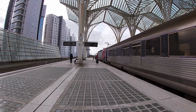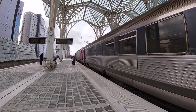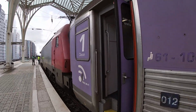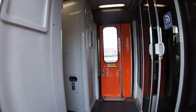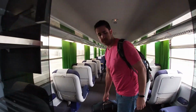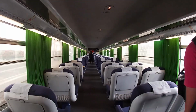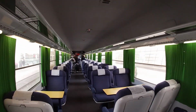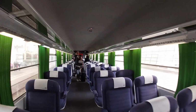Icons on the side of the train also indicate some facilities, for example where you can park your bike and where you can find a restaurant car. All carriages do have free Wi-Fi, both in first and second class. Tickets for these trains always include a reservation. When you're traveling with the use of a rail pass, you need to make a reservation as well.